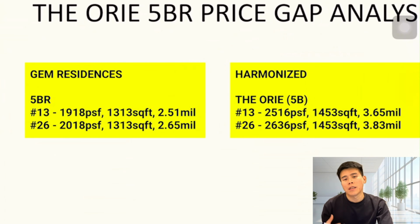Over here, I think it has a very strong point in terms of the lack of supply. Of course, this is also part of the detailed analysis that I do for my clients. So Gem Residences is the only one with the 5-bedroom types. Trevista doesn't have any 5-bedroom types. So maybe the 4 plus study at Trevista can still replace the 5-bedroom types at Gem Residences.